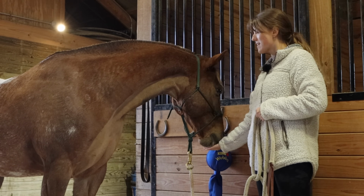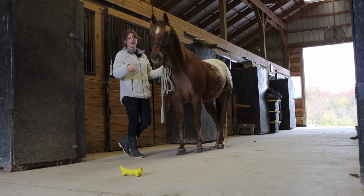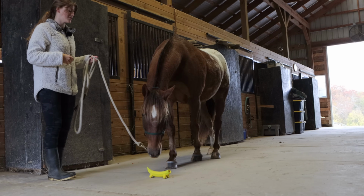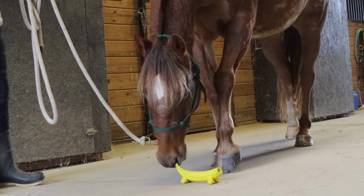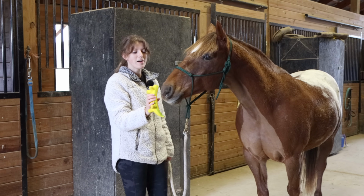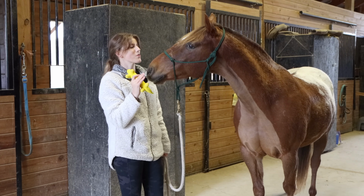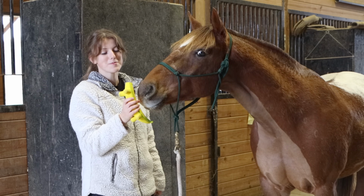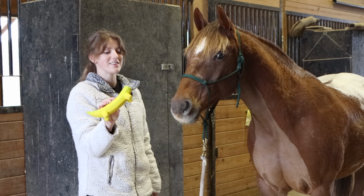Good boy. This is a toy that my dog chewed the head off of and we're gonna see what he does. It actually squeaks, so I'm interested to see if he'll bite it or do something with it. Good boy. Yeah, I can get your treat for that. If you have a really anxious or spooky horse like Tucker, this can be a great game to do with them, just to help them see that not every obstacle is gonna eat them, you know?